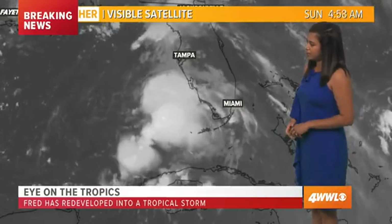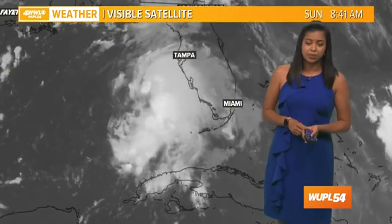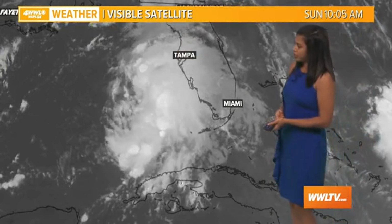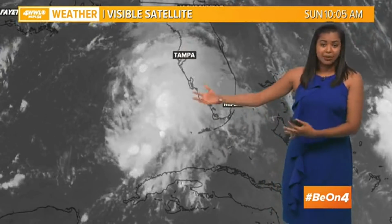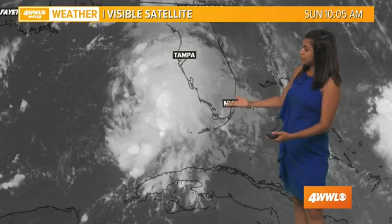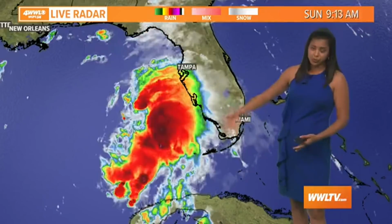As we take a look at the visible satellite, hurricane hunters actually went into this system earlier this morning and found a well-defined low-level center. So that's why it has been upgraded back into a tropical system. You can really see the overshooting thunderstorm cloud tops here, showing that the system is continuing to strengthen as it moves over extremely warm water. Temperatures out in the Gulf of Mexico are about 82, 83, even 84 degrees right now. So this system definitely has the fuel to continue to strengthen as it moves over the eastern Gulf.